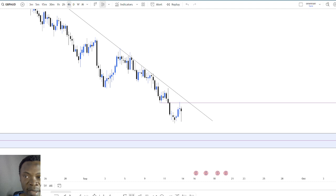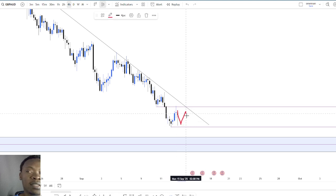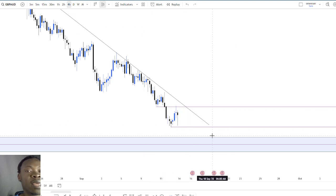So over here, all we need to do is to pay attention to how a candlestick confirmation, or candles, are going to be formed over here. Then we take the trade, or we react.